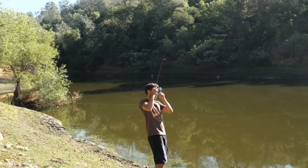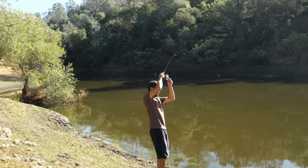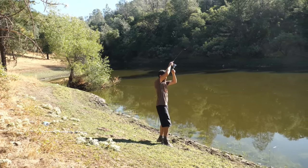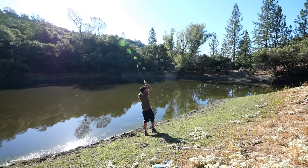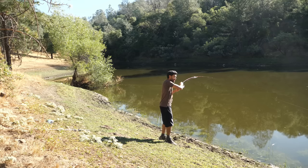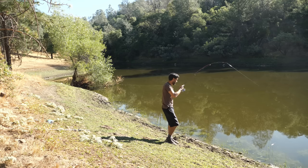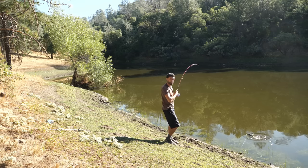Oh, I got one. There's fish on. Oh, feels good. Oh, baby, I got fish on. It's in the weeds. Oh, what is this? Oh my God. Oh, it's a nice one. Oh, it's a nice one on the worm. Swimming over here gently, quietly. Oh yeah. Largemouth bass, baby.